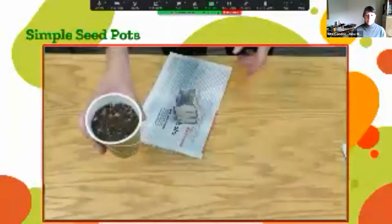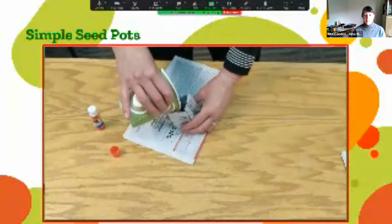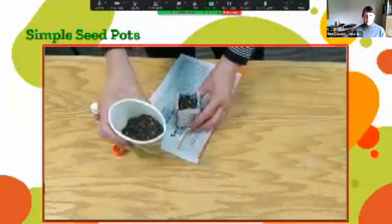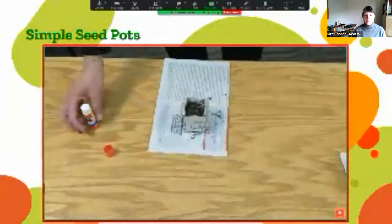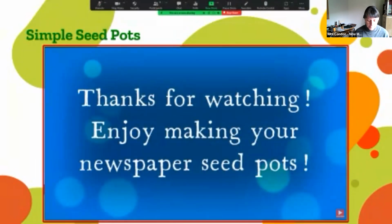Finally, fill with soil, add seeds, water, and sunlight, and soon you'll have a new baby plant. The good thing about newspaper pots is that they can be planted directly into the garden as soon as the plants are big enough. Newspaper will break down as the plants grow and add organic matter to your garden soil.